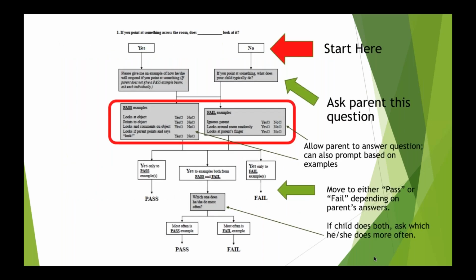This is an example of just the follow-up interview that a BHC would conduct. And so don't feel overwhelmed. It's basically one question out of the 20. And if you point at something across the room, does little Bobby look at it? And it's this decision tree that would allow you to determine whether there's a pass or fail or not. So no matter the level of experience and training of BHCs, it's probably feasible to be able to train folks in your setting, at least in doing these MChat follow-up interviews if you're not already.